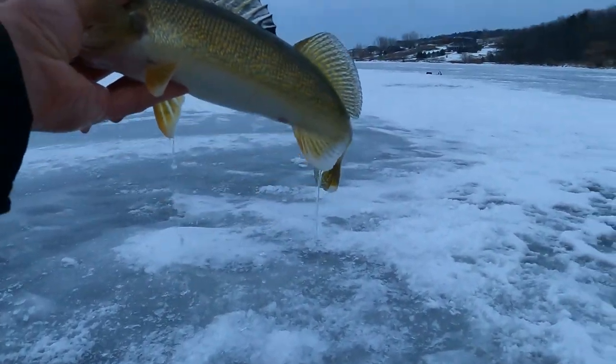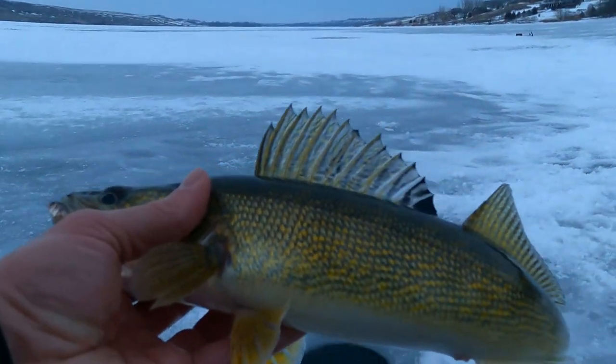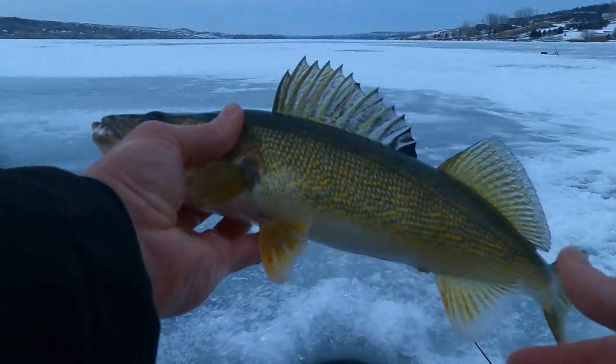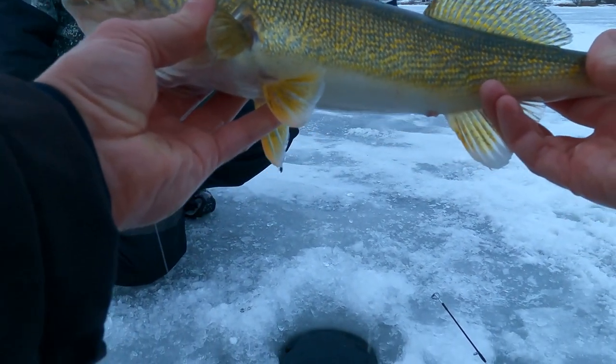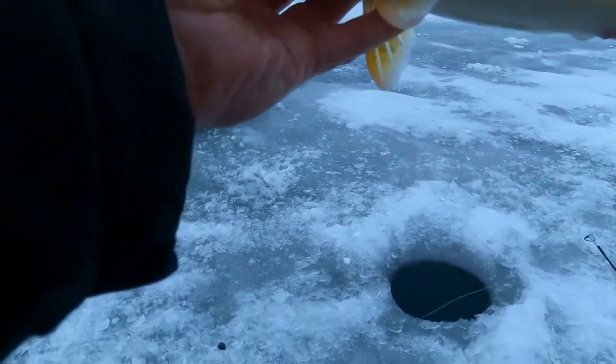Walleye, nice one. Look at that. There's nothing wrong with these at all. Look at that. Heck yeah. You think your phone would work for a pic? It's about dead. Is it? We got some nice pictures already.